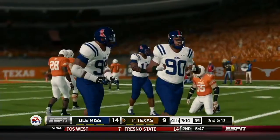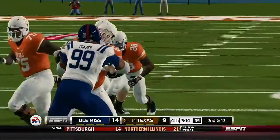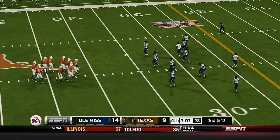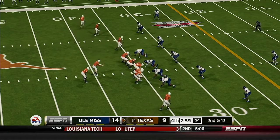Brought down at the 35. Of 2 yards on the play. That'll bring up second and 12. Time right. Four down. Mike 52. Mike 52. 5 wide.